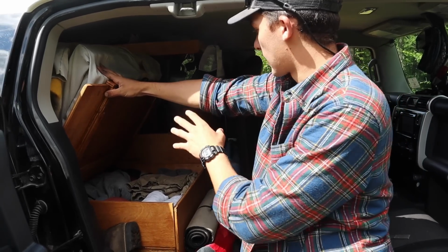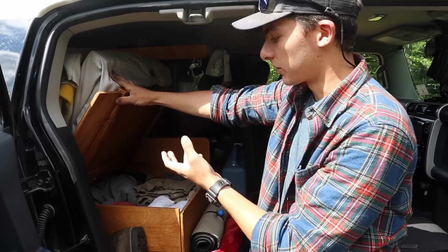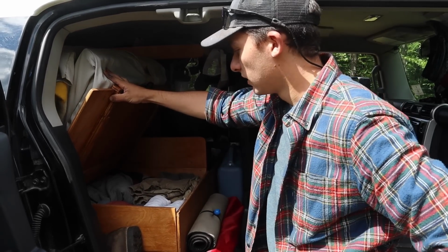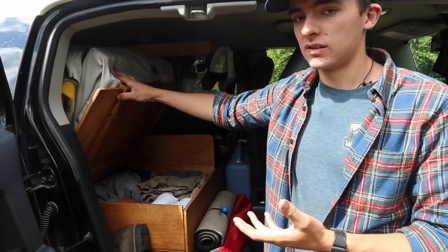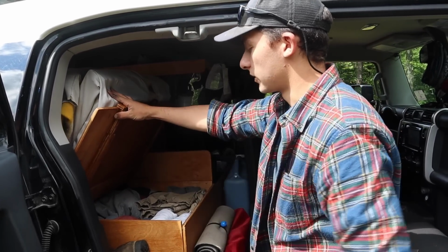What this allowed me to do is prioritize which things I need above the bed, which things I need below the bed. So when I'm in the rig, it's just ease of access. You can only wear one pair of clothes at a time, so I'm able to pull the clothes out, set them on the driver's seat, set them on the bed, set them in the closet, whatever it is.